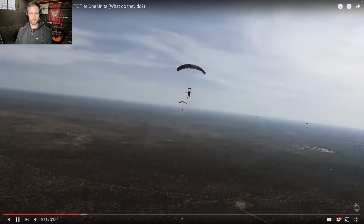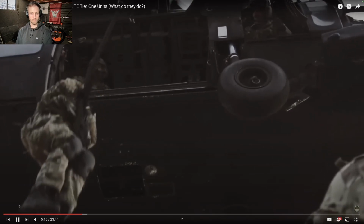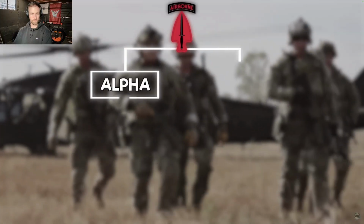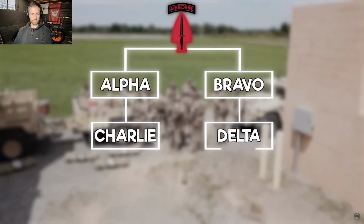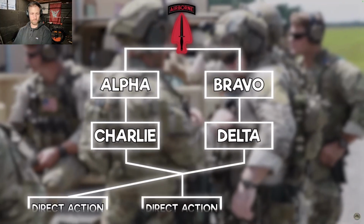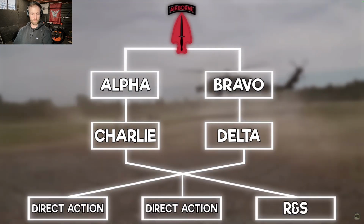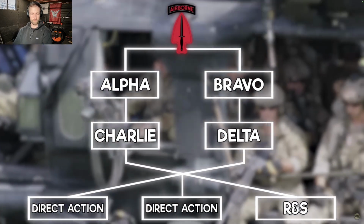Their teams are small, agile, and able to deploy rapidly wherever JSOC taps them with the next job at hand. Delta Force operators are placed in one of its 4 assault squadrons, which are named Alpha, Bravo, Charlie, and Delta respectively. Each of these have 2 direct action assault troops, which consist of shooters, and a recon and surveillance troop, which has shooters and snipers.